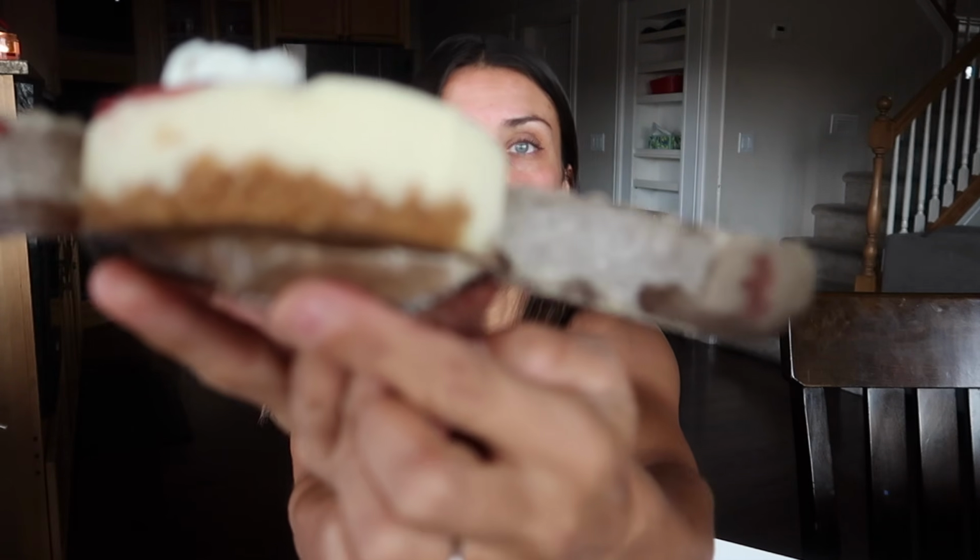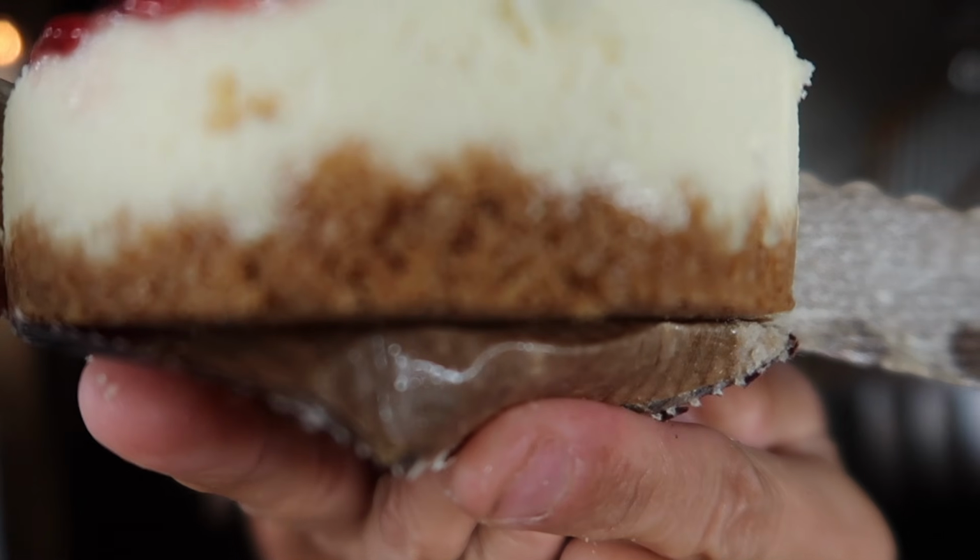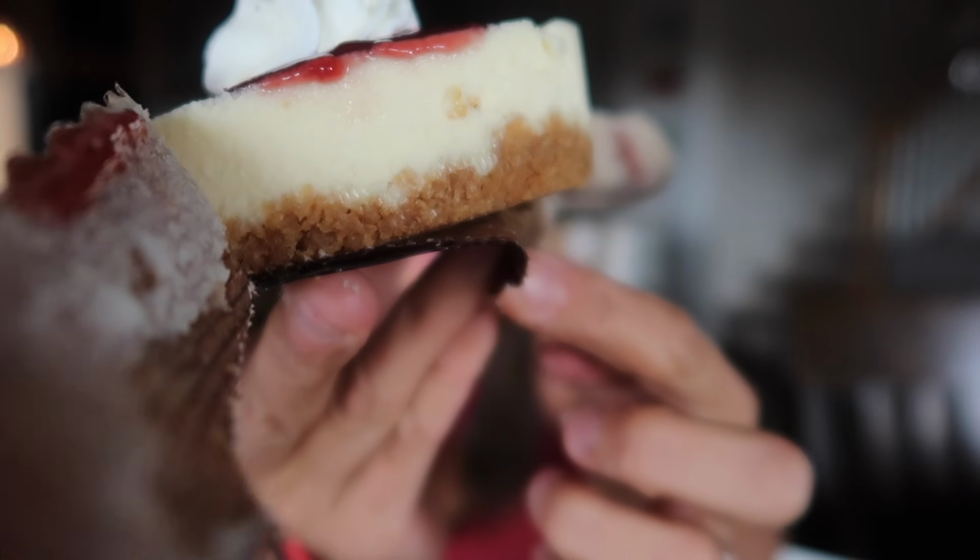It's kind of hard. You know what, this one's coming off pretty well. We've had times in the past where it just comes off with it. The crust is there. It's a little bit different on different parts, but I love pie crust that's graham cracker crust. So let's see how this goes.